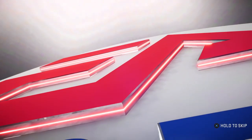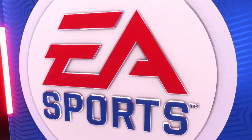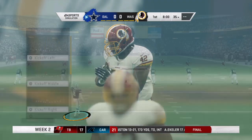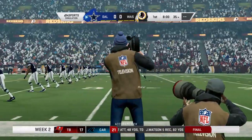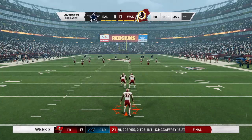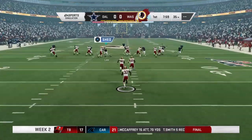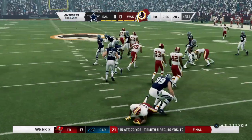Hey, everybody, it's the coach, and this is Madden 20. We've had spotty showers since about 7 a.m. here in D.C., and the radar indicates it's going to continue, but nothing to stop football from happening at FedEx Field. Today, after a crazy opening weekend, it's on to week 2, and we've got a good one here between the Dallas Cowboys.